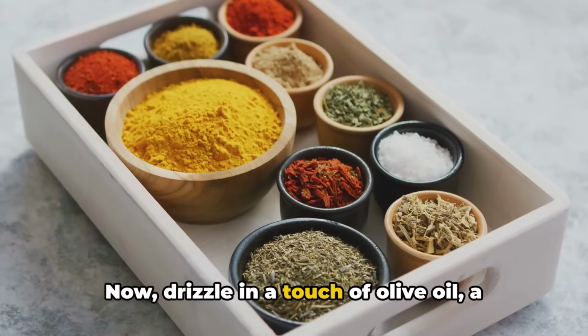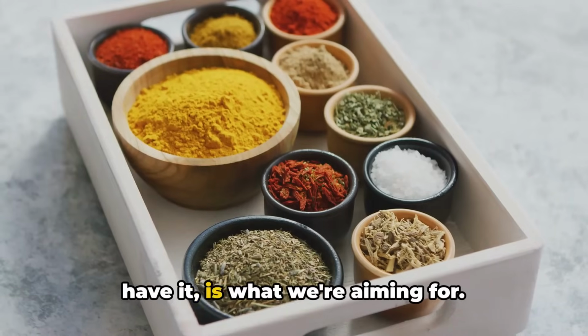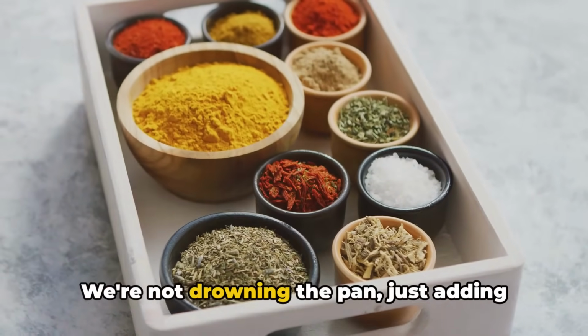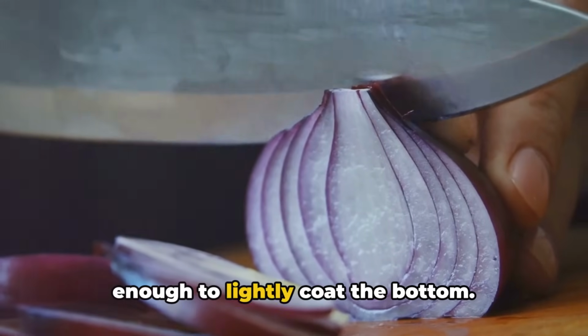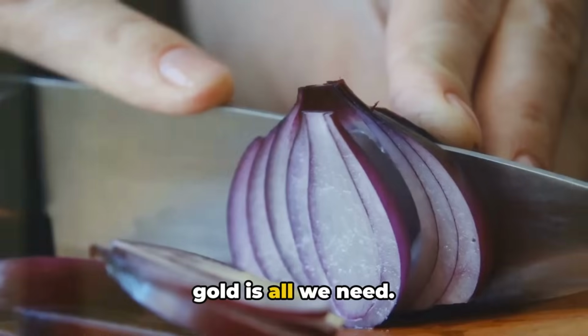Now, drizzle in a touch of olive oil, a cold-pressed extra virgin variety if you have it, is what we're aiming for. We're not drowning the pan, just adding enough to lightly coat the bottom. A thin, glistening film of this liquid gold is all we need.